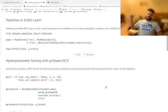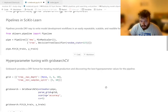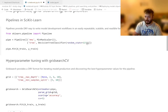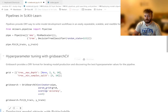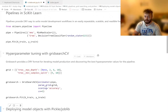So, in addition to these pipelines that you're building, of course, there are hyperparameters along the way that you need to assign values to, like random state here. I don't know if I would technically consider that a hyperparameter, but everywhere you have one of these little enclosed parentheses at the end of one of these objects, there are probably some parameters within there that you can pass various values to. Obviously, it can get pretty computationally expensive and time consuming to try all the different values that you can pass into your hyperparameters.